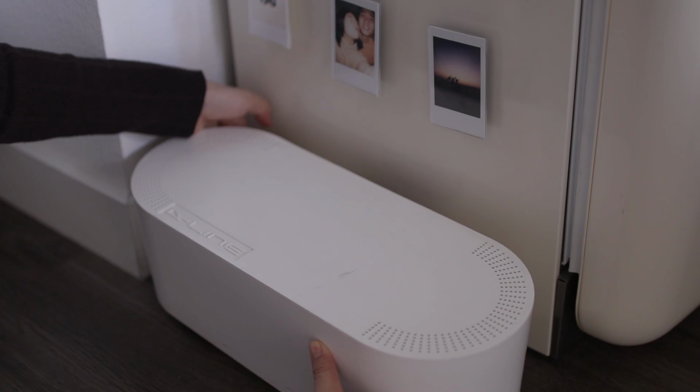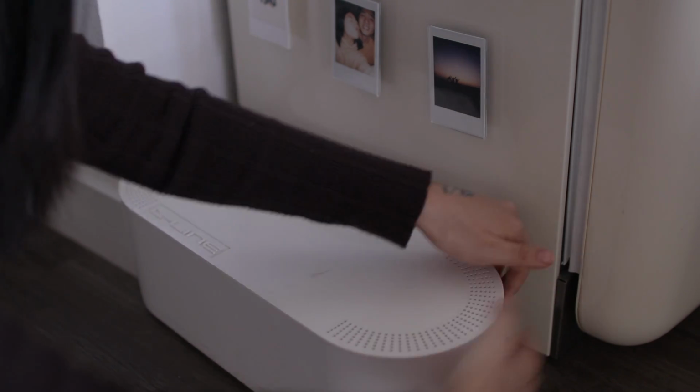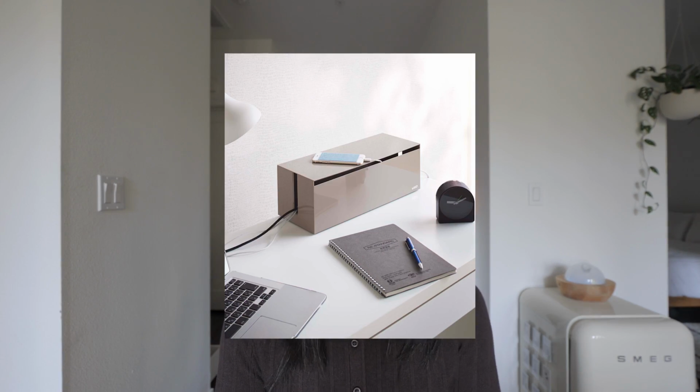I bought a cable management box before, but it just didn't open and close well. I recently upgraded to a new cable management box from Yamazaki Home. I'll link everything I can down below. It comes in 3 different colors: white, gray, and black. Very sleek and smooth. It opens and closes very smoothly.